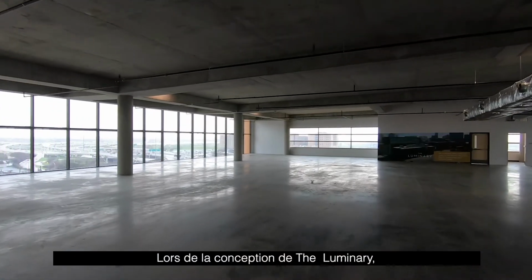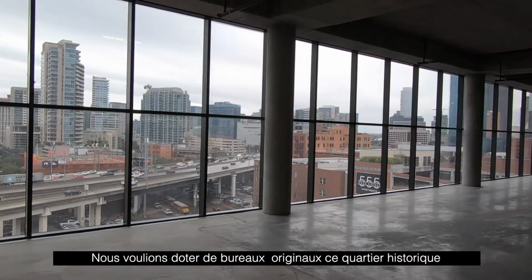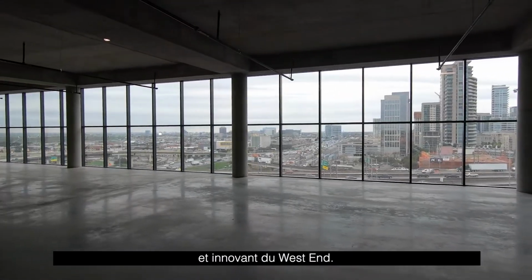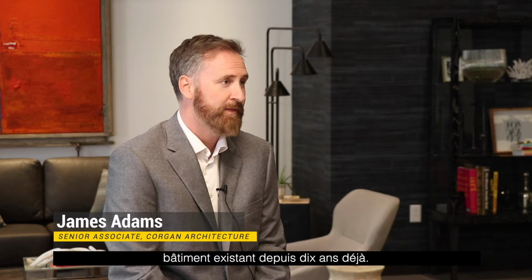So Crest's top goals in developing the Luminary were to provide expansion space for Corrigan Architecture. And we wanted to provide brand new office space to what is the historic innovation district in the West End. We were working with an existing building that we already had worked in for the previous 10 years.